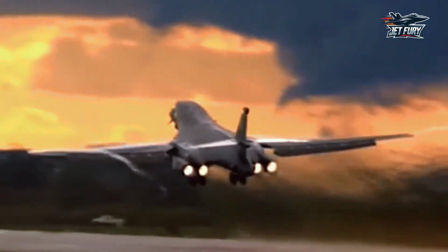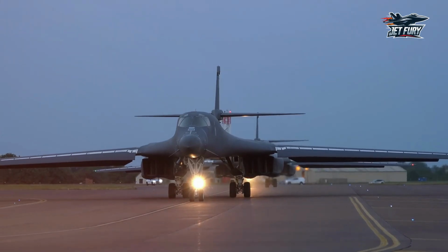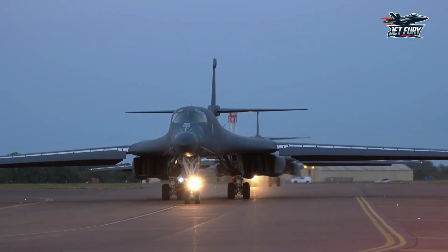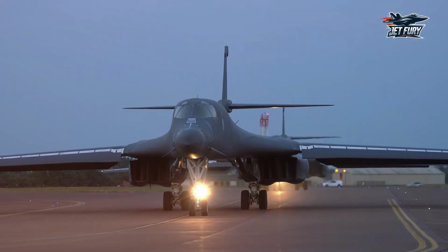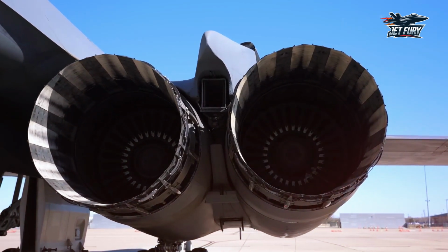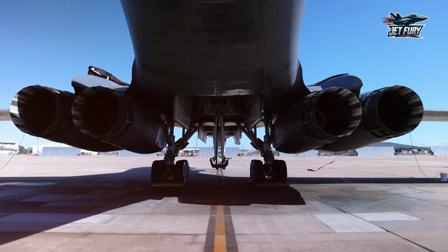When B-1 bombers fly over these areas, enemy nations are forced to send fighter jets to intercept them, proving just how much of a threat this bomber is. However, with its superior speed and maneuverability, the B-1 can easily outrun enemy aircraft, escape interception, and return to safety.